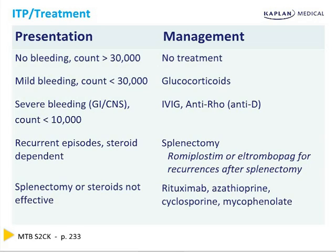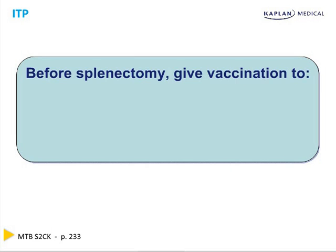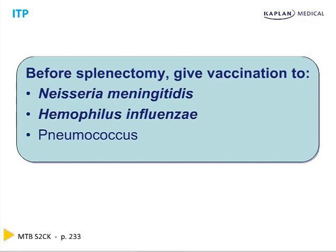As such, this starts to become like when we were talking about the IgGs against red cells. Well, what happens when you're trying to control lymphocytes? These are the other drugs you use to control lymphocytes. Don't forget to vaccinate before you do the splenectomy. Before that splenectomy, make sure you vaccinate for Neisseria, Haemophilus, and pneumococcus.